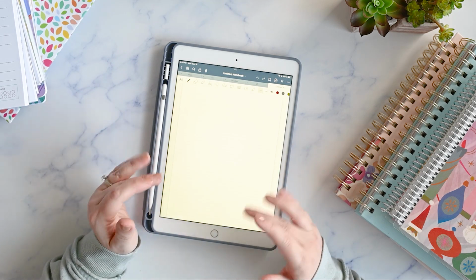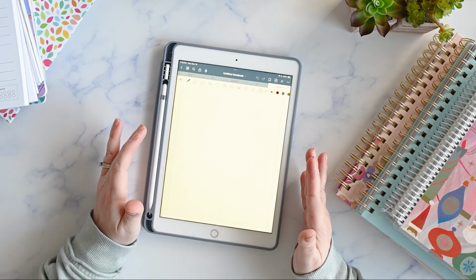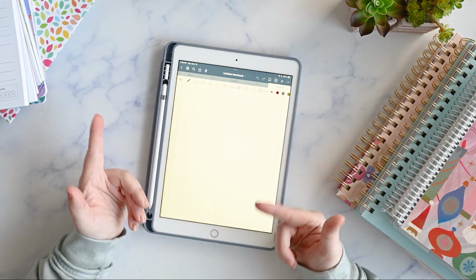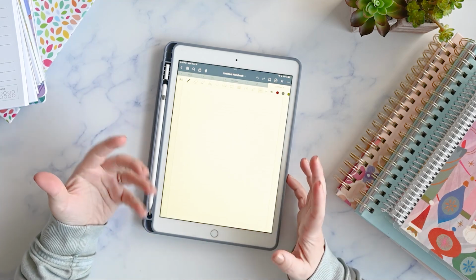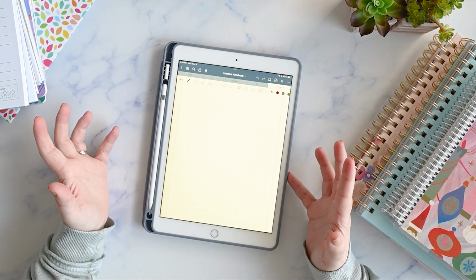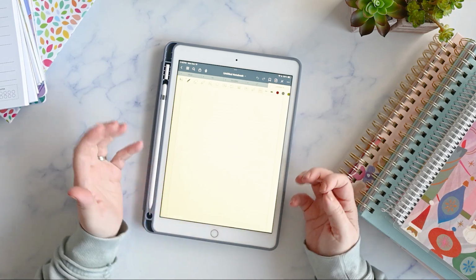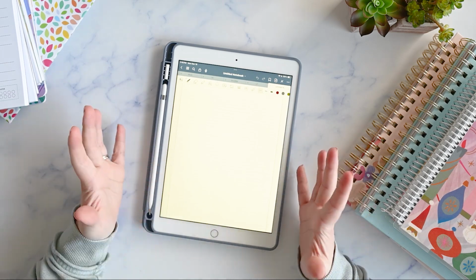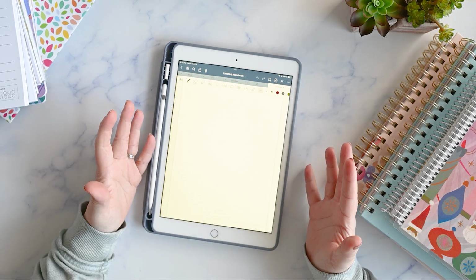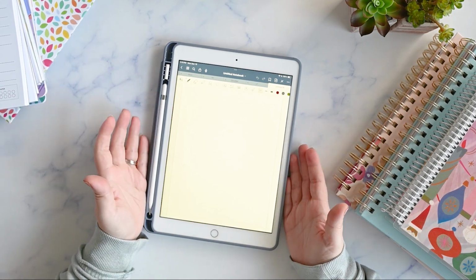I rarely go back and read my journals anyway, so I don't need them for reference, but you can search and it will recognize your handwriting, just like Google searching, I guess. You can type in something and it will find that in your notes. I don't do that, so that's not that big of a deal. It's literally just digital paper for me.